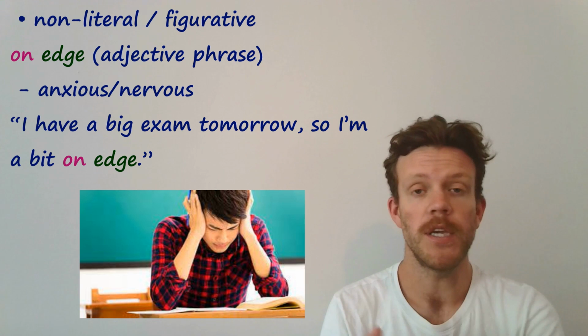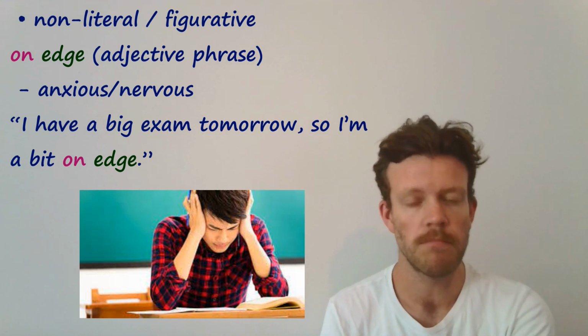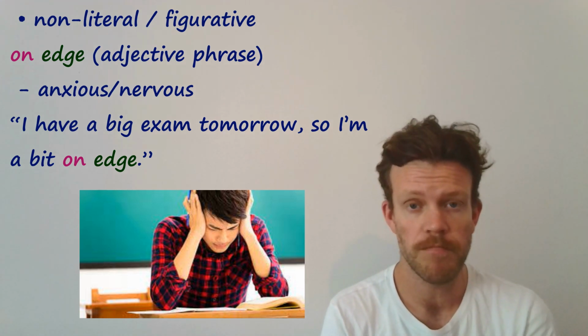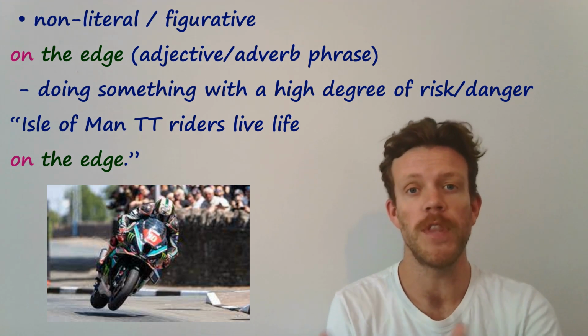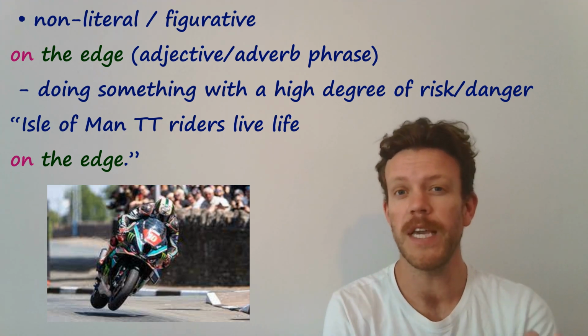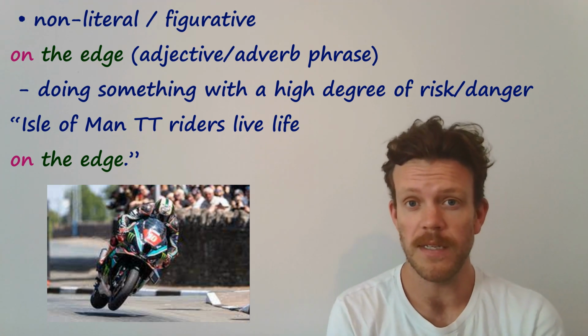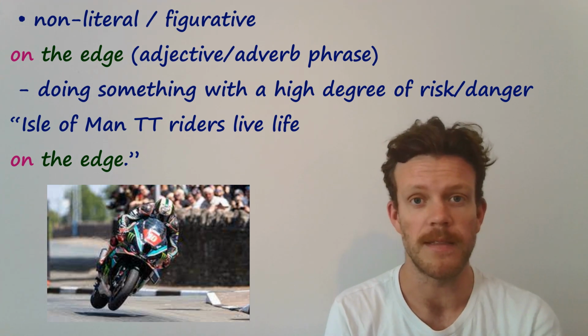On edge, useful adjective phrase, meaning nervous or anxious. When I have an exam the next day, I'm a bit on edge. And finally, you can talk about being on the edge, close to danger or in a risky situation. Isle of Man TT riders live life on the edge. Best example I can think of.